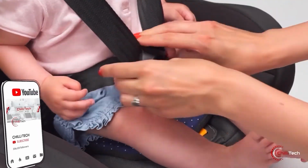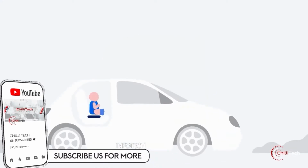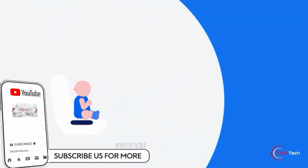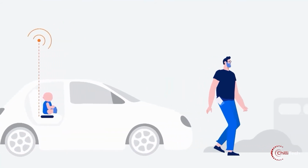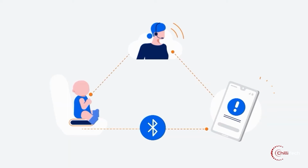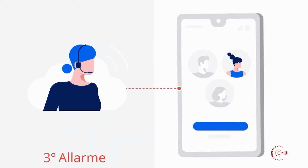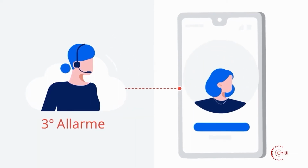The parent is notified with 3 levels of alarms. The first is a notification, the second is a call, and the third alarm sends messages and calls to predetermined emergency contacts who can access the GPS location of the Tata. If your phone is off, it will still notify emergency contacts.